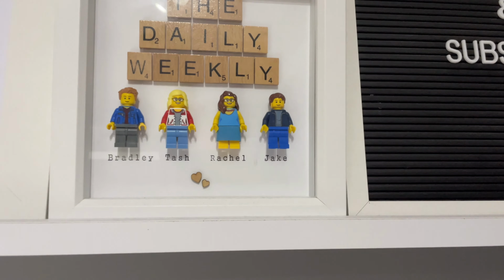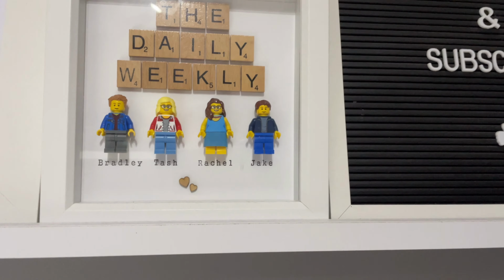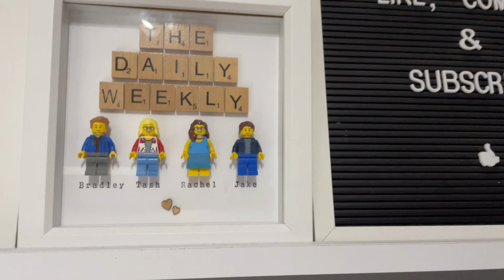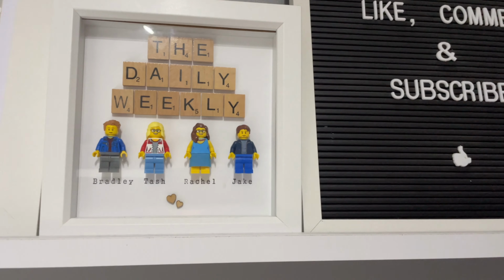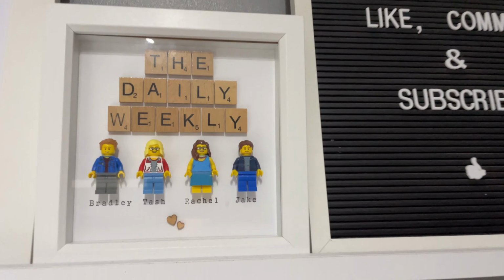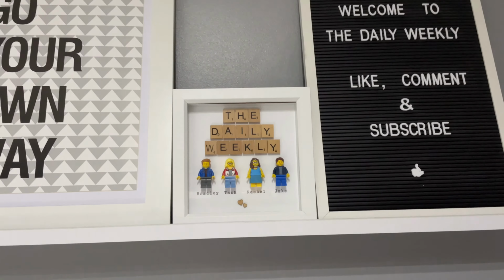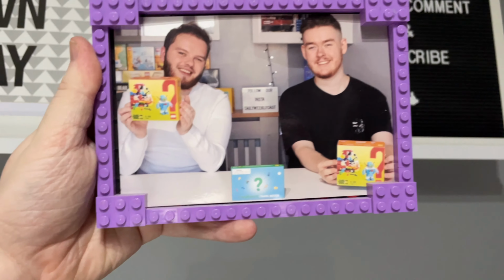And I do have this one with some Lego characters in from Daily Weekly. Again, another little throwback from some other people who helped the channel, well, not Daily Weekly Builds, but they helped with Daily Weekly Show back in 2021. So yeah, nice little throwback. But I think that one can stay nicely on this shelf. Otherwise, I'll have a big empty gap. But yeah, this one is coming with me.